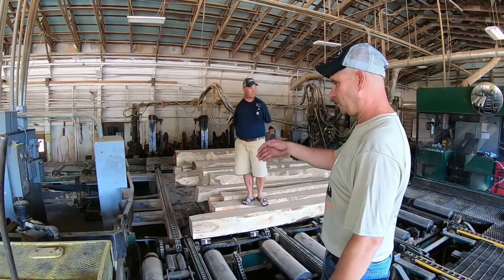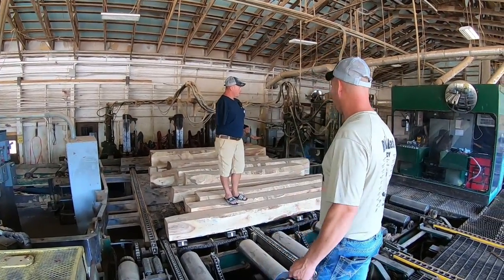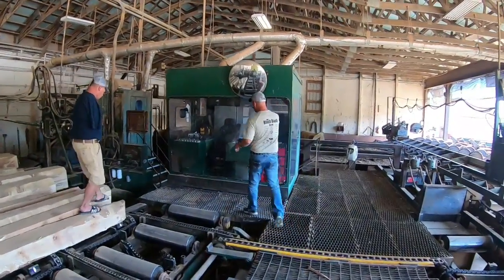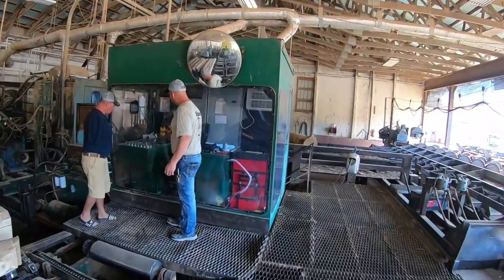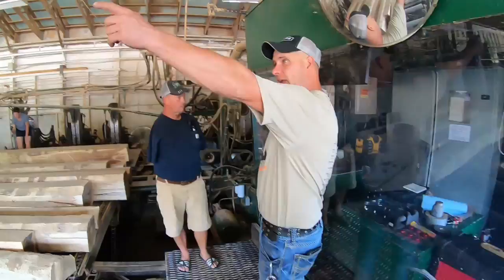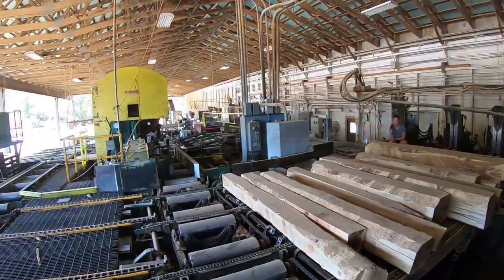So then the person that runs this saw sits back there, and he can sight down it. You're taking this guy's job, and he's just operating this rig. He can see it all, and he can operate it. He's got a camera on the back side on this monitor where he can see.